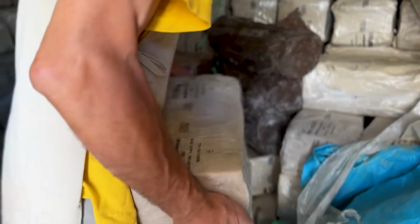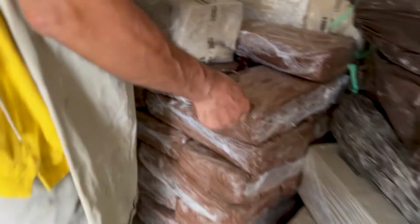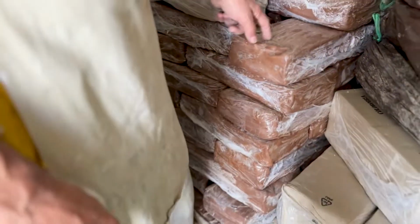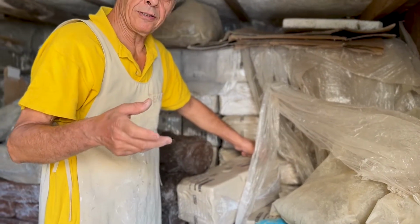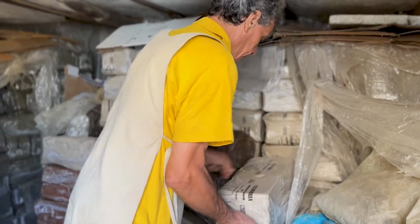See how soft it is? And this is from Spain. This is the red clay from Spain. I'm testing just now. I took half a ton to check it. Sometimes I mix the clays for more color.